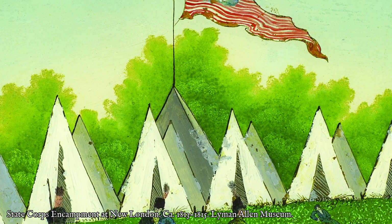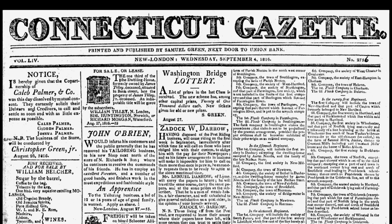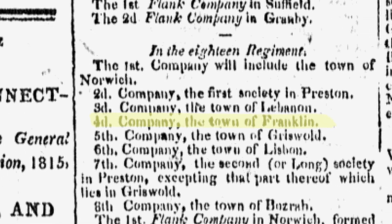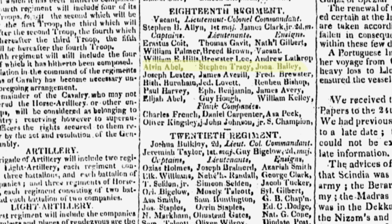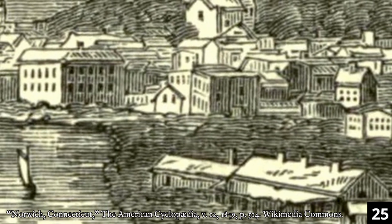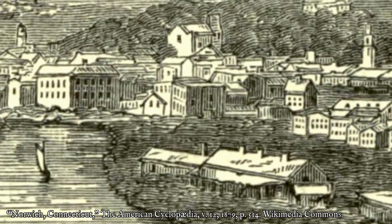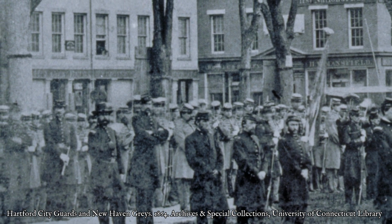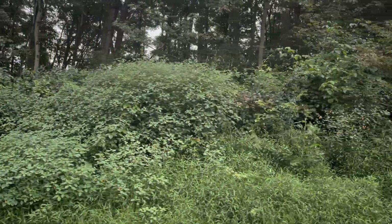As the 19th century marched forward, the militia evolved as an institution. In 1816, Franklin's two companies of militia were combined to form a single, larger company. In 1847, the long-standing compulsory militia was replaced with a volunteer militia, and the nearest company was then based in Norwich. While Franklin men would elect to serve in the militia after this point, Franklin's town greens ceased to be company training grounds. One of the original purposes of the greens had vanished.